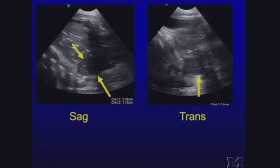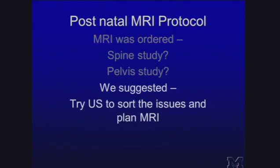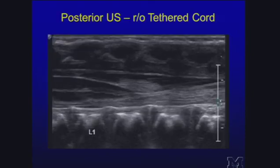You can do some measurements on it, and we're showing it in long axis and short axis. So an MR was ordered, and then one of my colleagues asked me, well, should we protocol it as a spine study or protocol it as a pelvis study? So we decided, why don't we do an ultrasound and look at it more carefully, because the other images I showed really weren't done for the mass. They were really done for the kidneys and bladder. Let's really take a look at it to help us determine what's the best study to get. And that's why we did the ultrasound. So we said, let's come in from the back, and maybe we won't even need the MR. And at least we'll prescribe a better protocol because we know what we're dealing with.